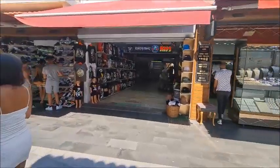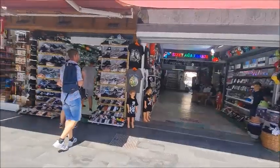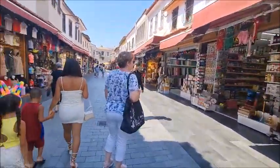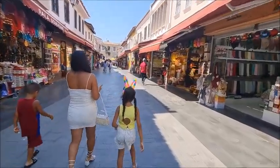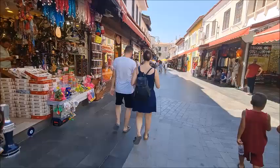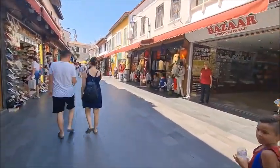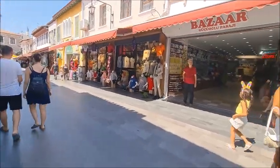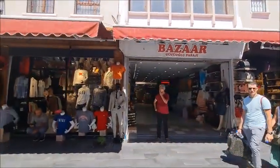Along here you have a passageway. These are always quite interesting, these passageways. Another passageway, Guchuolu passageway.